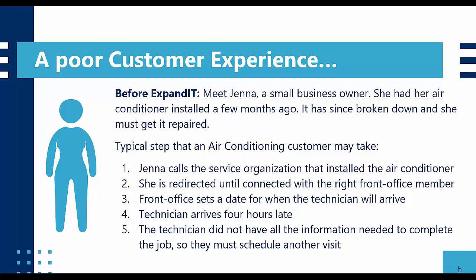When the technician arrived, he didn't have the right equipment needed to fix the air conditioner, so he had to inspect and then schedule another visit. However, the technician doesn't have the authority to schedule another visit, so Jenna had to call the service department again to schedule a follow-up visit.